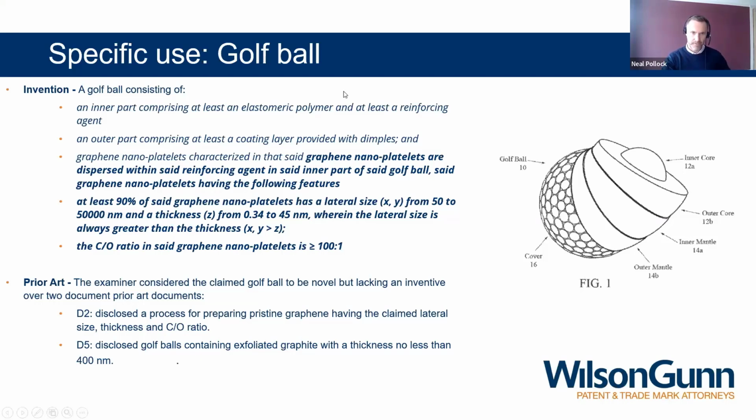Now, the benefit of this claim and the technical effect of incorporating the claimed graphene was that when the ball was struck, there was a softer impact, and it also enabled the ball to travel further. There were also improvements in wear resistance over time. Now, neither of these prior art documents alluded to those technical benefits associated with this particular claim. And so there was one possible argument there that this claimed invention was inventive on that basis.